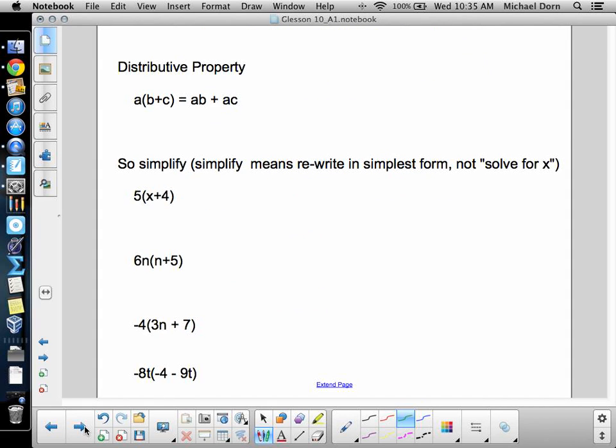Distributive property is the next level of this. This is where we multiply a monomial times a binomial or monomial times a polynomial. The biggest thing to remember with distributive property, and we've been working with this all year with numbers and stuff like that, so you've seen it, is we do have to remember to distribute.